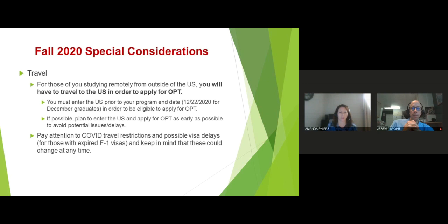This is also important for anyone who's outside the US if you need a visa, or if you're living in a country that has current travel restrictions, or even if you're not, to just be prepared that, as we've learned throughout this year, things can change very rapidly and with very little warning.